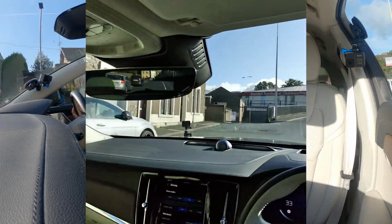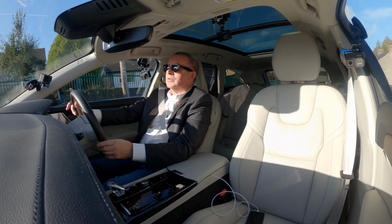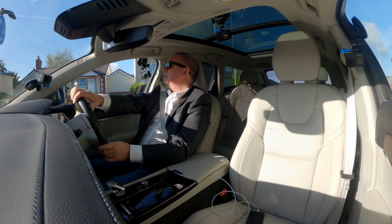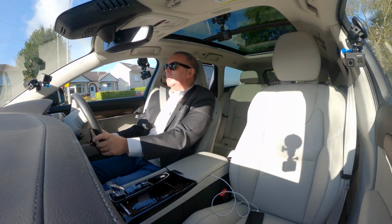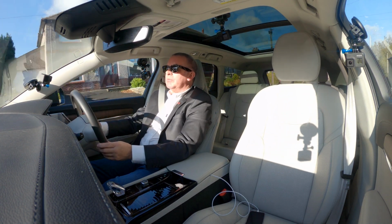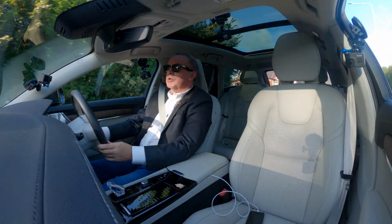So I think what I'm going to do, I'm not sure how long the cameras are going to last now. Say one's overheated, obviously with the sun being on it as well. But I'm sure the other ones will go shortly, and I'll also run out of space on my memory cards, I would think. But I'm going to do some more up the motorway and see how it goes on the motorway.